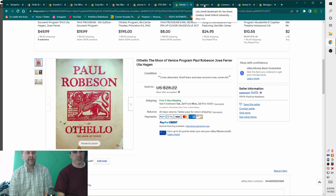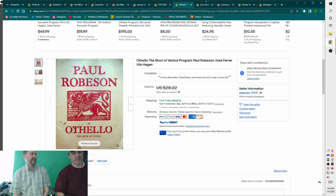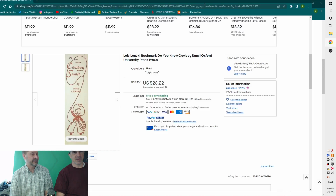I always have a warm spot in my heart for Lois Lenski, because as you recall, that was one of the first books that you ever bought, and we listed them back in the day. We didn't understand the different prints and all that stuff, and we listed them at high prices, and then people were sending back going, this isn't a first print. Well, it's not. So I actually sold something of hers. A bookmark. Now, that is a first print bookmark. Wow. Okay, nice. I took $24 on it. But the beauty of something like this is I paid $1 for it at a sale, or 50 cents actually at a sale.